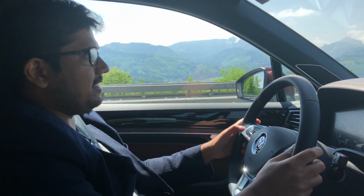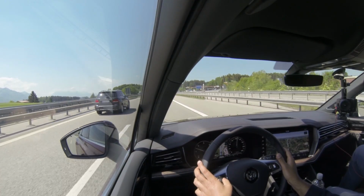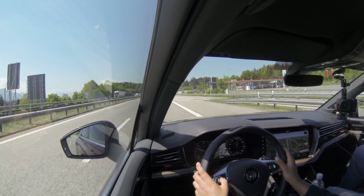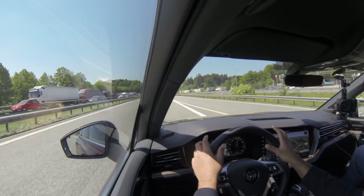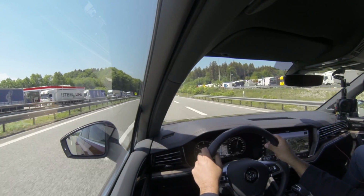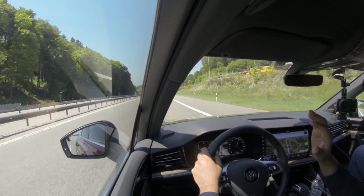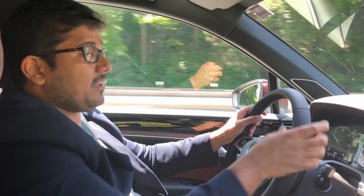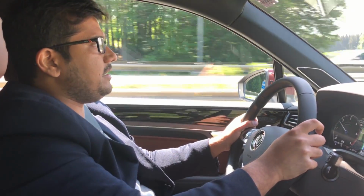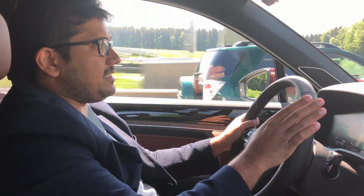So let's test it out. The speed limit is now 130. I'm going to set it to 130, and set the distance to the car in front to something that is fairly safe. And I'll let you know when there's a change in the speed limit and how this will automatically recognize that, and it will adapt the speed automatically. This automatic speed adapting technology does not work for the speed limiter. It's just for the ACC.